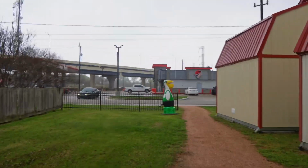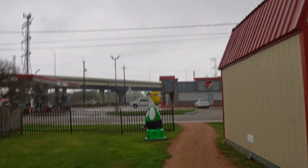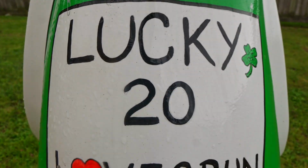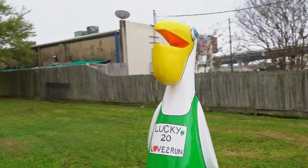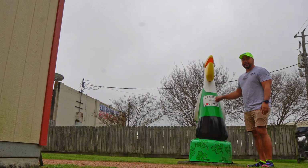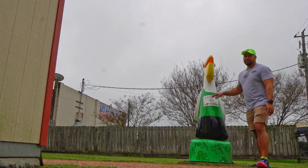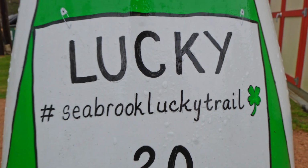This one actually looks like the Seabrook Lucky Trails one. It looks like he's a runner. We'll see. What is he? Lucky 20, love to run. Yeah, this is definitely the Lucky Trails Seabrook Pelican. So right here is Lucky the Pelican. This is actually me the 21st year of the Lucky Trails marathon, half marathon, 5K. So now Lucky is old enough to drink.